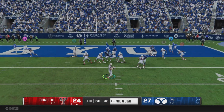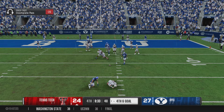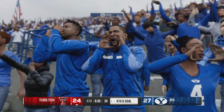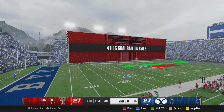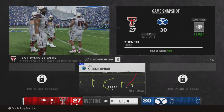Turn up the heat in this one. Third and goal. Why? Go for the touchdown on the goal line. Why wouldn't we run it there anyway? Okay, we tie it. Overtime. They get the ball first. They score a field goal.